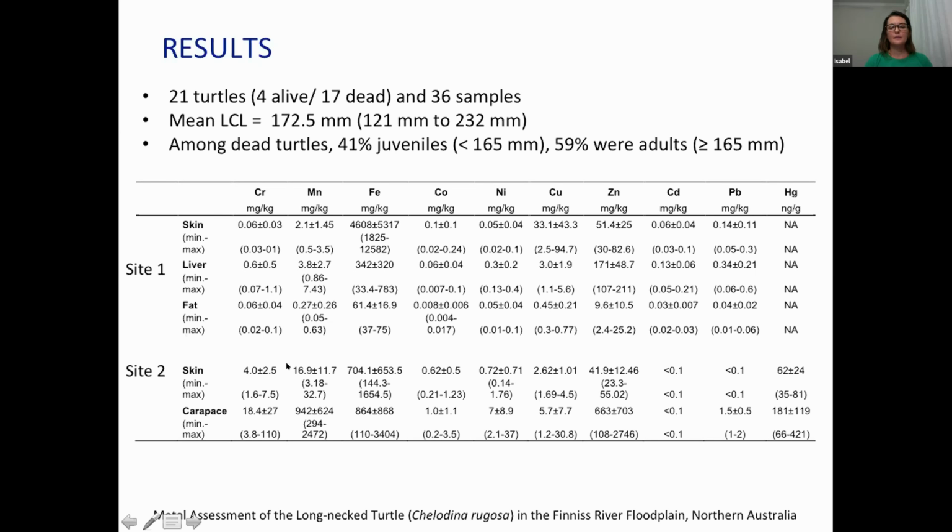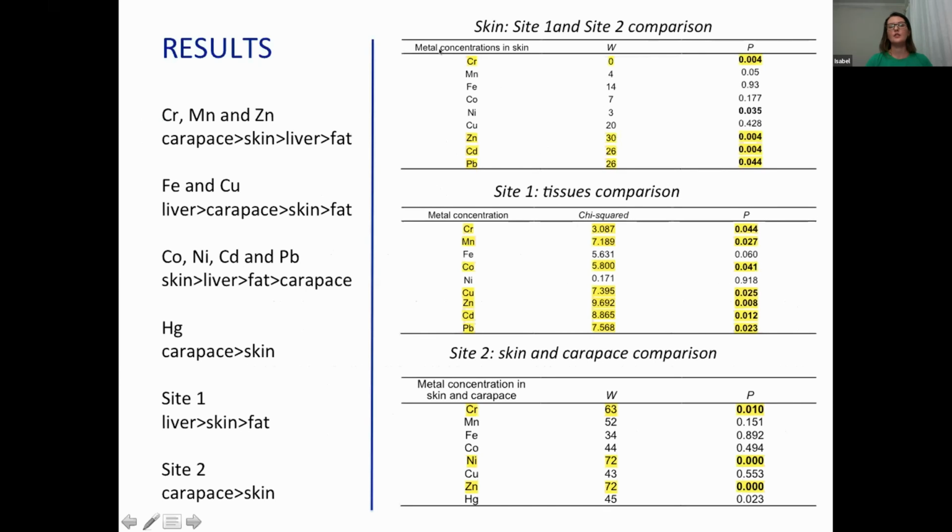And here we have the raw results for all the metals, all the tissues collected on both sides. That's complicated to understand, but that's the mean, and then the deviation, maximum and minimum. And this slide is just the results that we got from the statistical analysis.